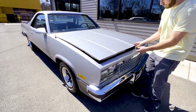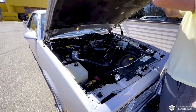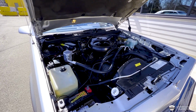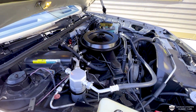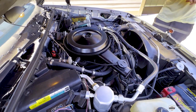Sweet, sweet. Release right here. Oh, look at that, light comes on and everything. Original stickers here and there. This is our original 305. This is a numbers matching V8. This one's backed by a 3-speed automatic, but we'll get into that once we hit the road.